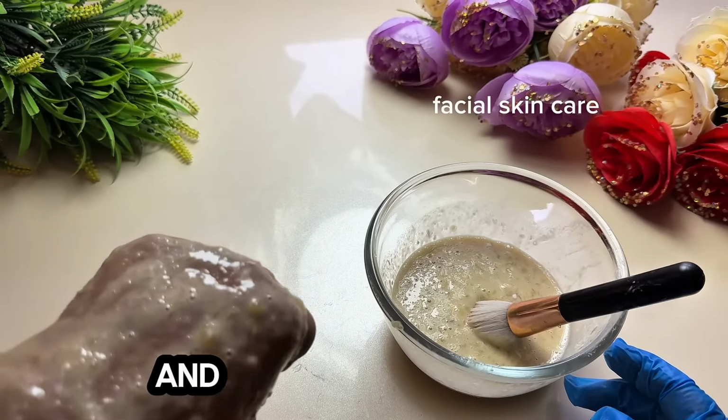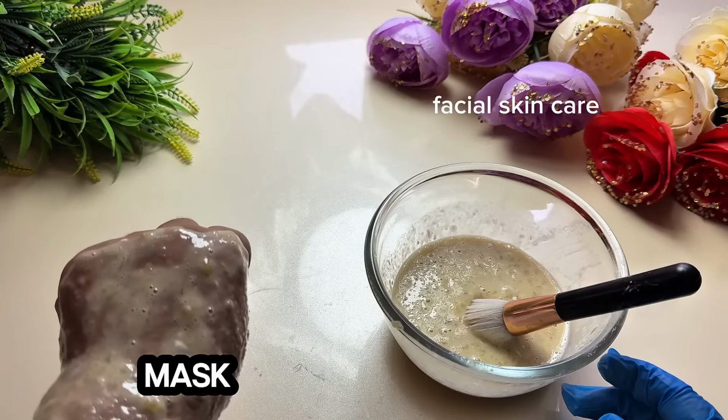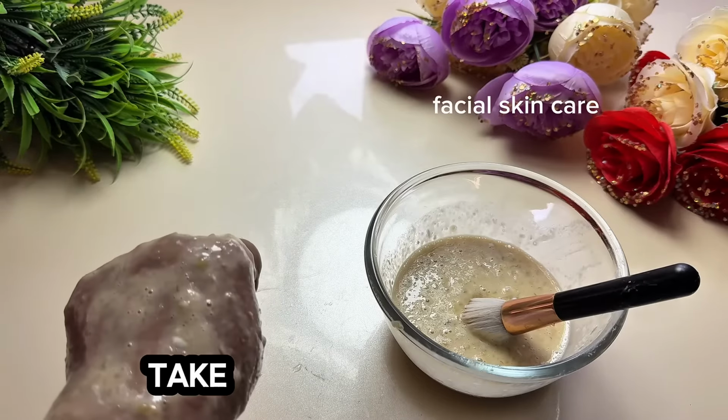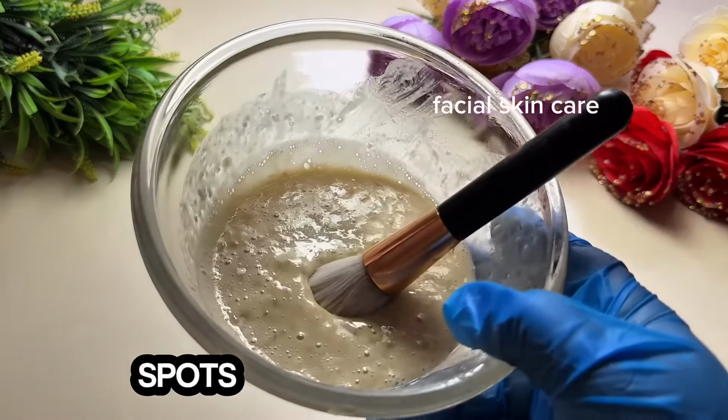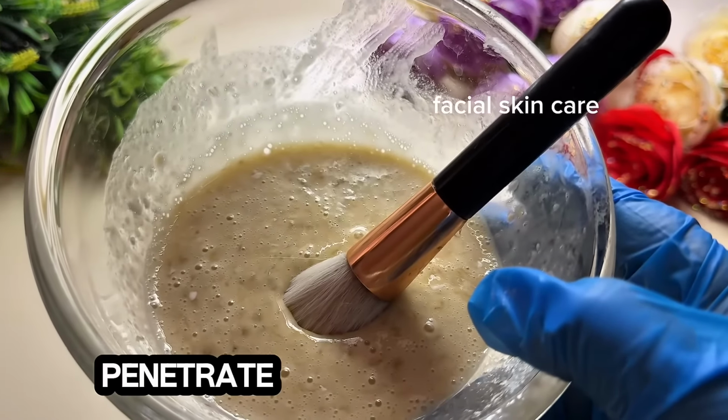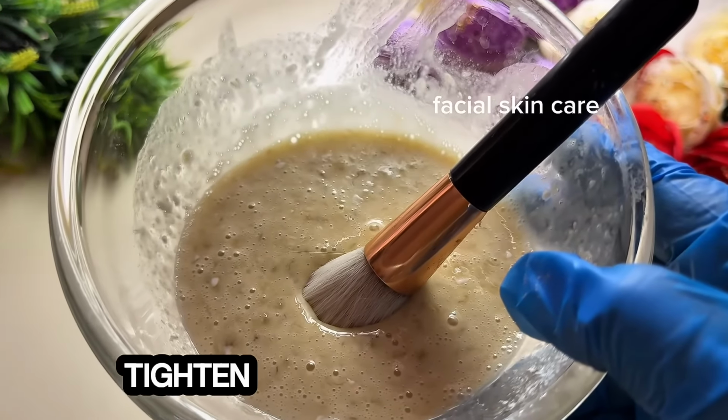Apply the mask to your cleansed face and leave it for 5 minutes. Take time to massage it thoroughly to smooth out wrinkles and dark spots, because the mask needs to penetrate deep into the skin to brighten and tighten the skin.